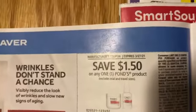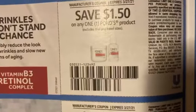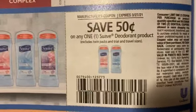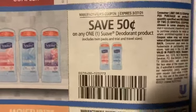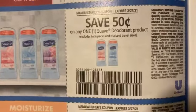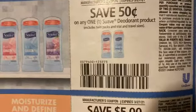Then we have, oh, come on, come through. $1.50. Oh, yes. Okay, I got to go get it. $1.50 off. 50 cent off of one. Oh, yeah, this normally works at Dollar Tree as well, making your deodorant 50 cent. That means it'll probably work at Dollar General on the dollar one as well.